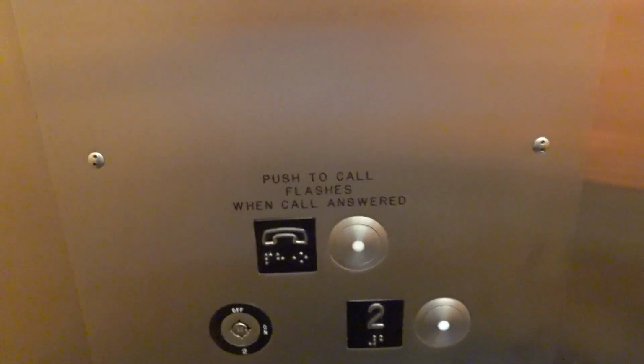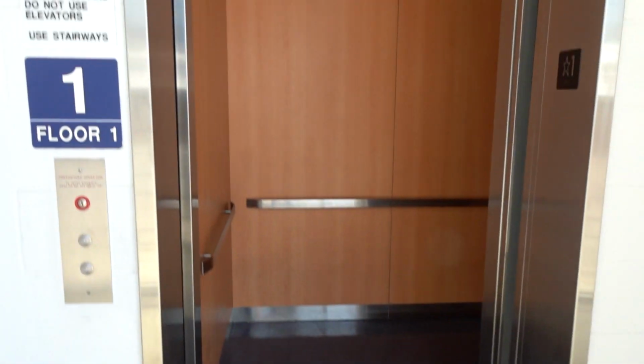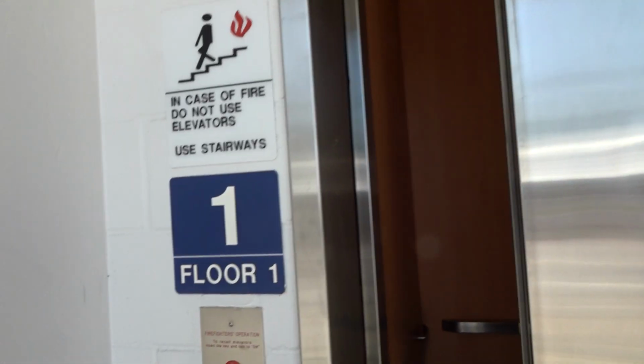ADA compliant phone built into the car station, COP, and here we are on 1. All right. And here it goes. You actually see the electric eye. Oh yeah, you can see the electric eye too. Here it goes. And that's it.